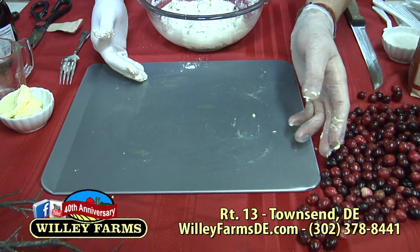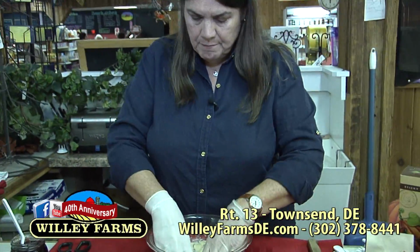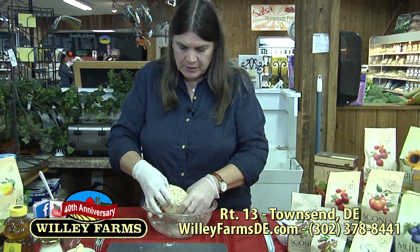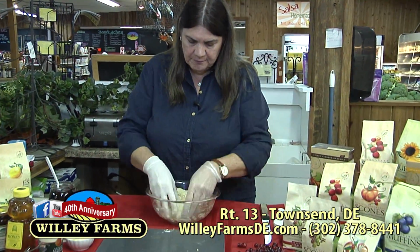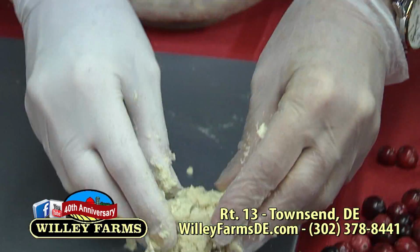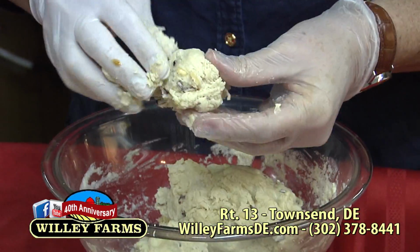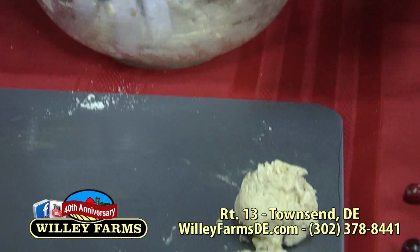And there are different ways that you can put your dough and get it mixed up. So what we're going to do is we're going to take a little bit of it, and you can just take a little like this, make it into a nice little ball, and just drop it on the cookie sheet. You can do all of them like that. Drop it on the cookie sheet.